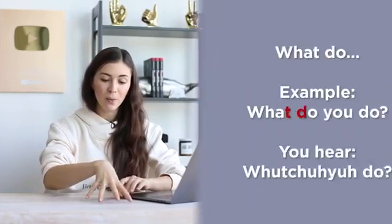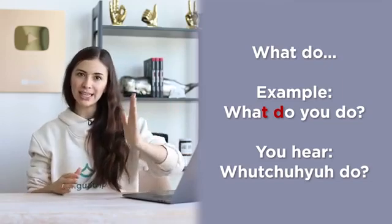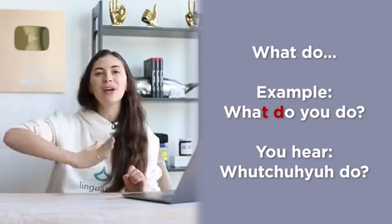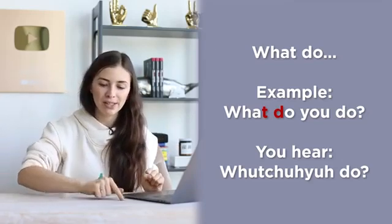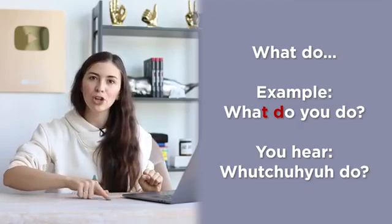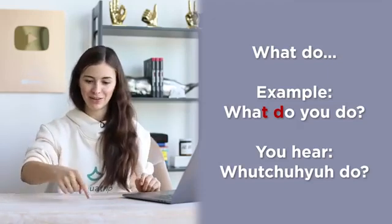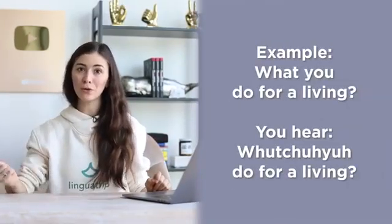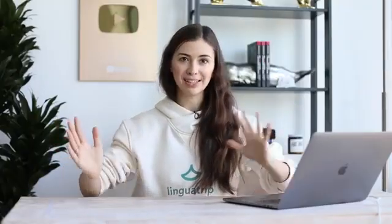And another thing that you might have noticed, when we say what do, we have T at the end of the word what, and we have D at the beginning of the word do, we kind of invent a new sound here. Instead of saying what do you do, we say what chu do. So there is a sound ch, which appears in the middle. Again, this is a way to make your speech smoother, and this is what all native speakers do. For example, what do you do for a living.